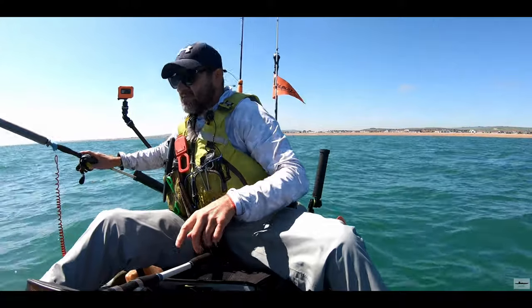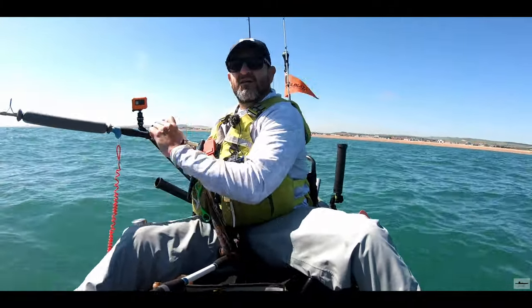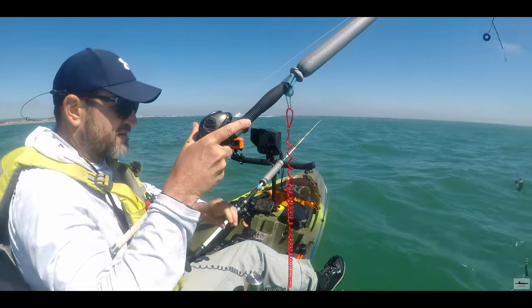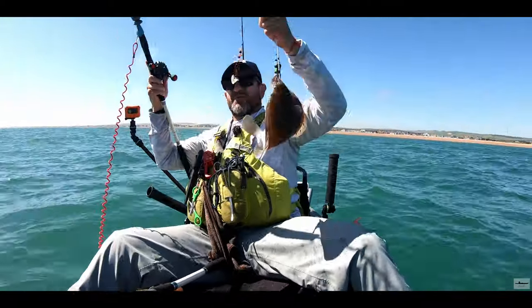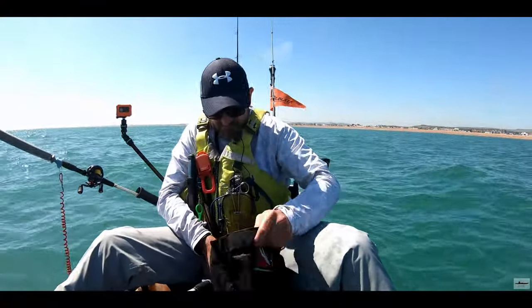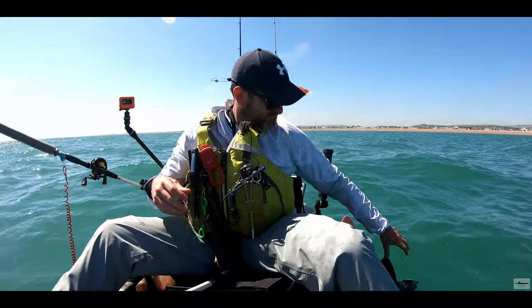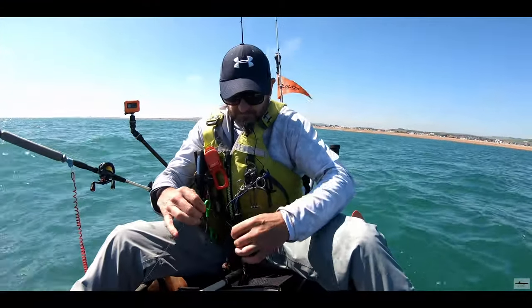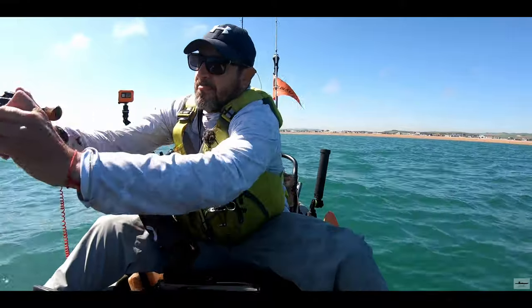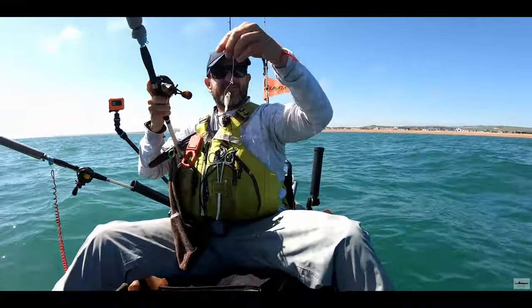Fish on. What is it? Oh, this is a better one. Not huge, but a better one. They're gonna go home. At least I bring something. It was like a bream bite. Yeah, look at that. Look at that. It took it all.